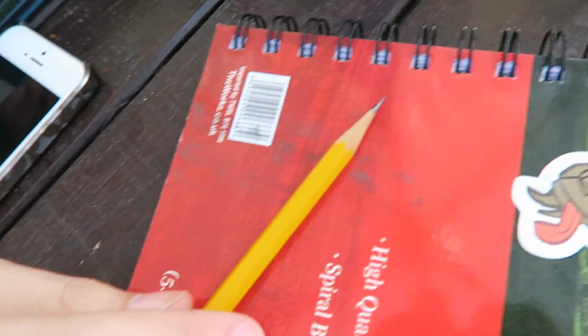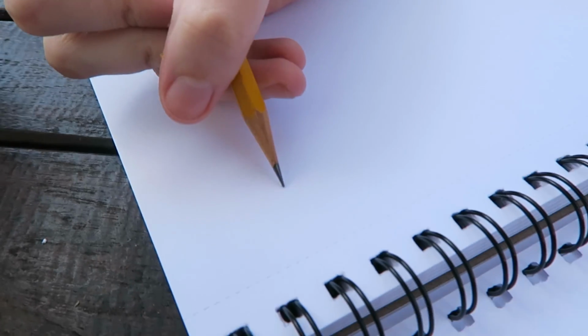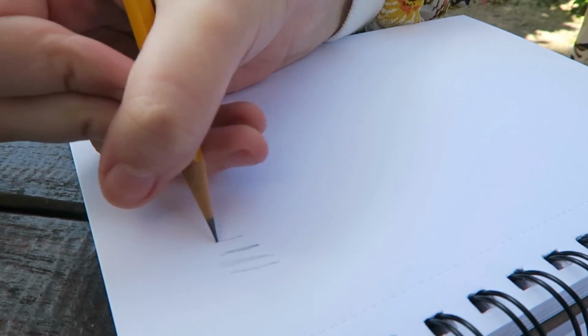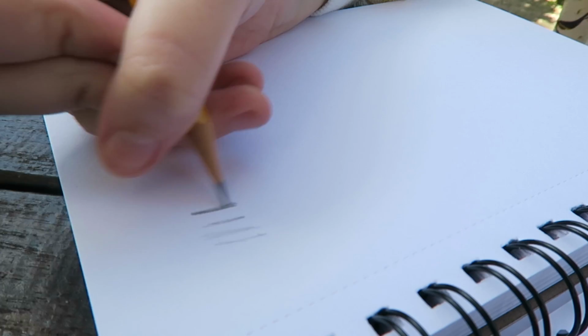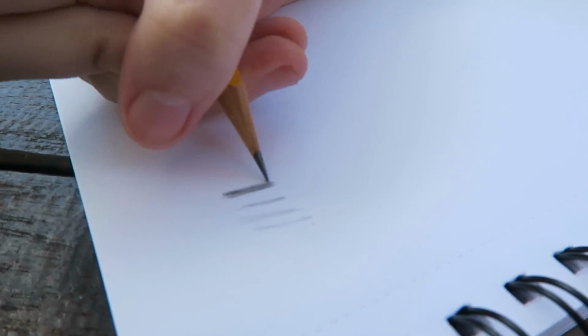That's good news. So this is my sketchbook. Let's see what this is like. Sorry, I've got chips all over my hands. So that's me doing it quite lightly. That's like medium and hard. Oh yeah, I reckon we'll be able to get some nice grades out of this actually. I mean, we'll have to push down quite hard to get a darker grade.